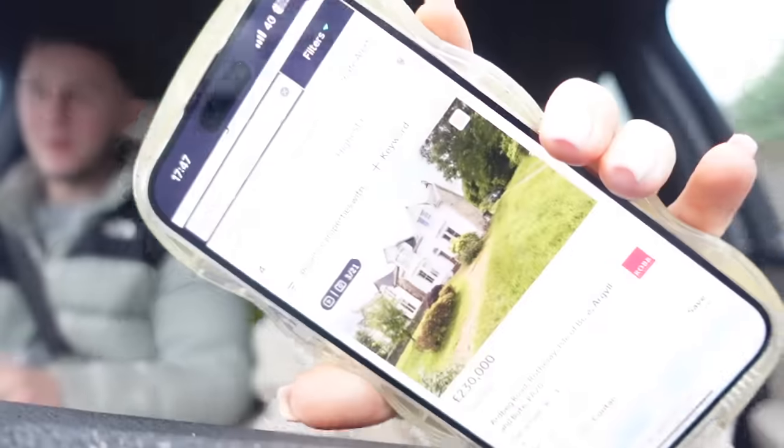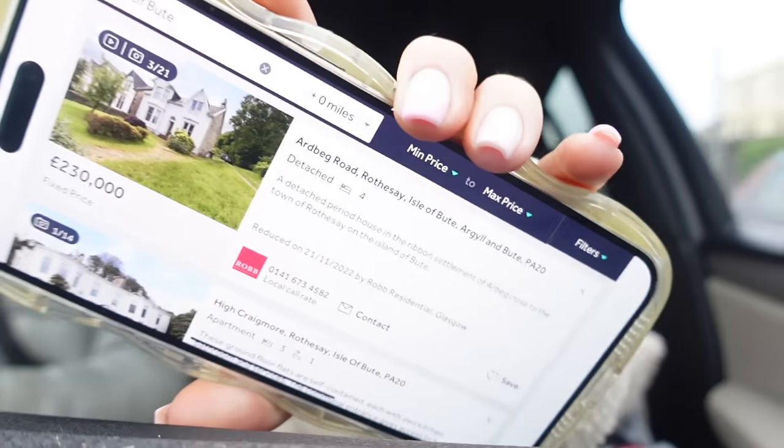That's 230. It's huge. What? How much is it? 230 grand. For a full bed? For that? What? And has it got a sea view? Yeah. What the hell? That's mental. Oh, that's an apartment. Yeah, but it's a three bed apartment. It's massive. 49 grand on the high street. That's all that was for sale. It must have been that top one.